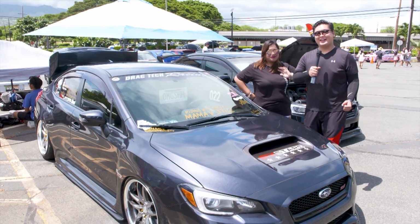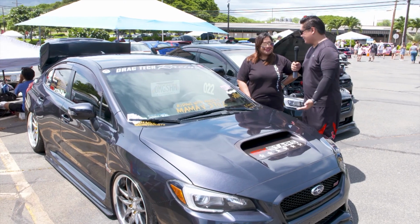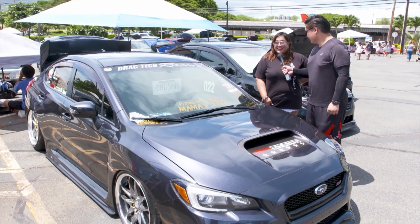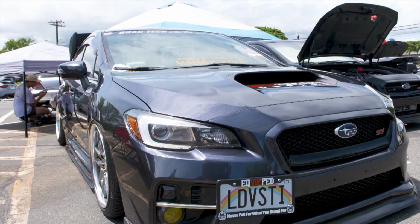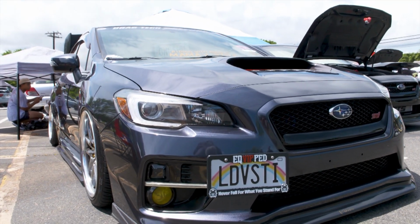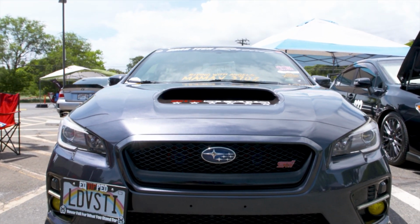All right, so we love our lady-driven vehicles out here, and one of them in particular stands out to me. Vanessa, tell me a little bit about your car. So here we are today at Subie Showoff with our 808 exclusive team. This is my car, lady built. I built it from the ground up for 3 years now.